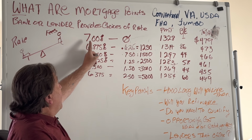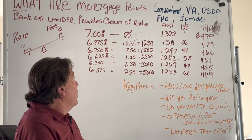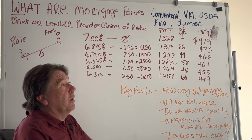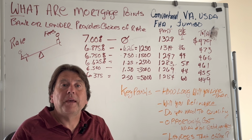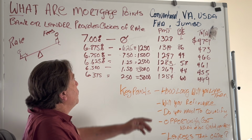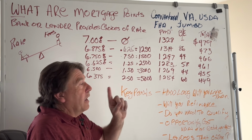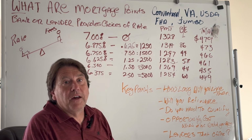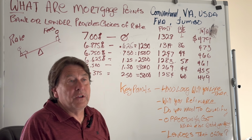Over here I have a scenario that goes from 7% all the way down to 6.375%. What you can see here is that at 7% there's no buy down on that rate. That's what they call the par rate. It's the rate you're going to get without paying any additional fees, so it's zero fees. As you can see, on a $200,000 loan the payment's $1,328, and over the course of the term of the loan you'll be paying $479,000 in total payments over 30 years.